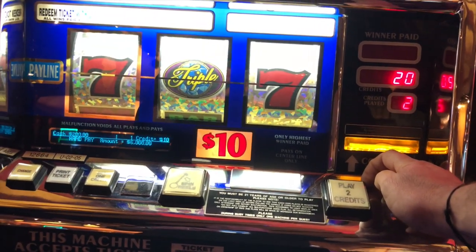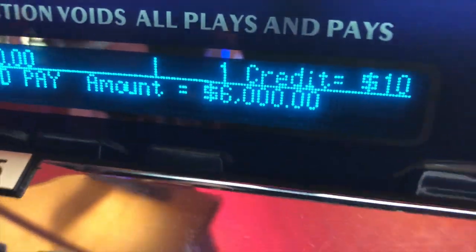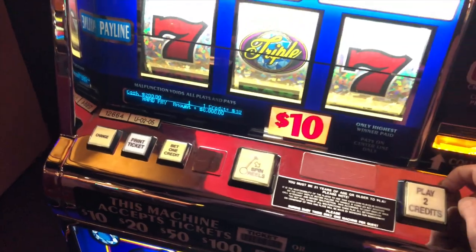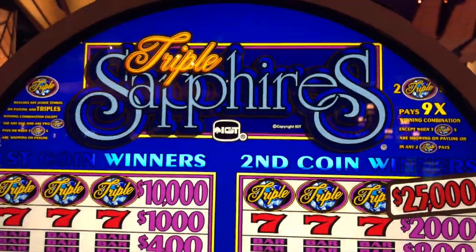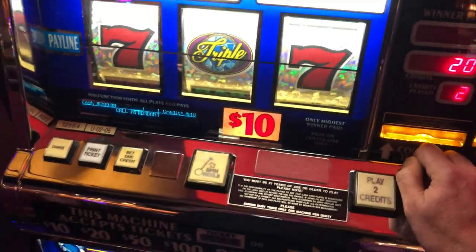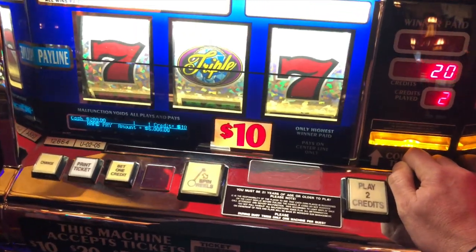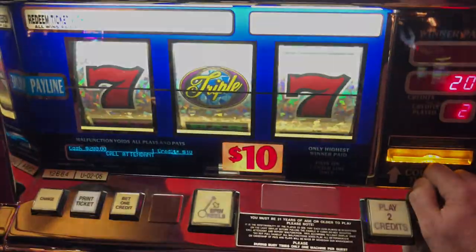Yes! What is that? That, ladies and gentlemen, is a hand pay. Thank you very much, Triple Sapphires. Call the attendant, because that is a beautiful, beautiful sight. Cheers, everyone. We'll be right back.